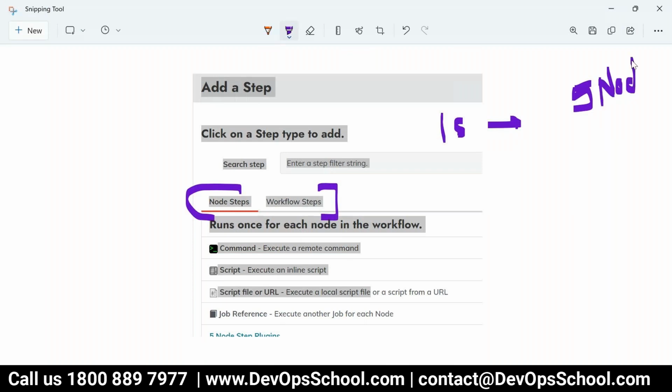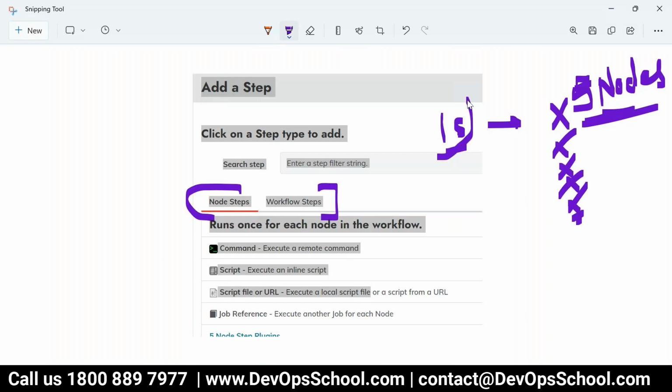Now, if you select the ls command and you use it with the node step, you know what will happen? Ls will run in each node actually. 1, 2, 3, 4, 5 times it will run. Okay, that means if you have five nodes in that particular project, it will run in all five nodes. But sometimes you don't want to run in all five nodes. You want to run just in one node. So for that, you should use the workflow step. Workflow step will, let's say you are running ls, run on one of the five nodes, then complete and then get going. Did you understand that? Node step versus workflow step.